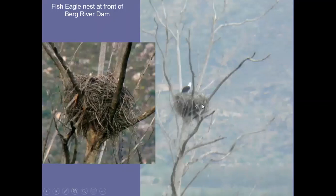This nest has been used more than 30 years, probably a lot more than that, but that's sort of the longest that I can get anybody to confirm that they know that it's been there. This is not recent. This is a couple of years ago. There's one of the birds sitting on the nest. Now when you drive in there, you will see this dead tree with this nest on it. It's the only one left.